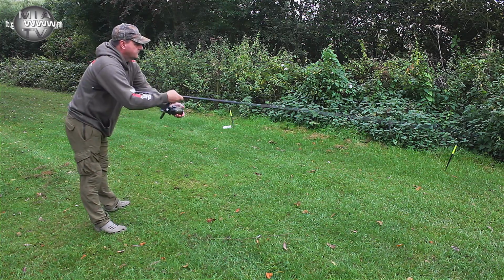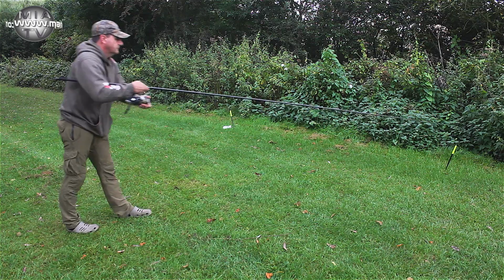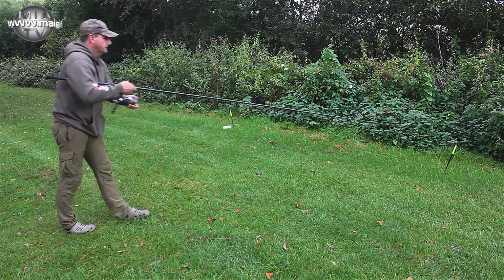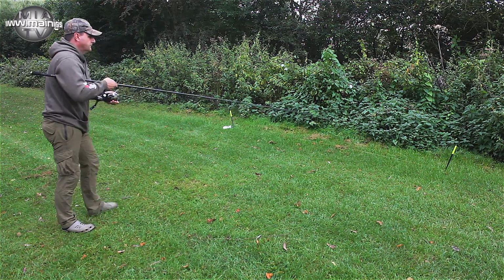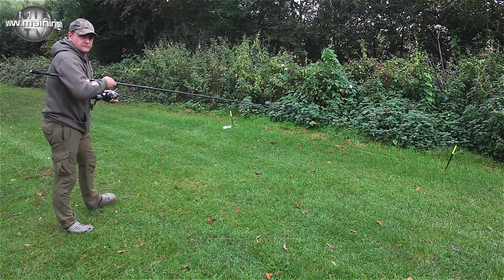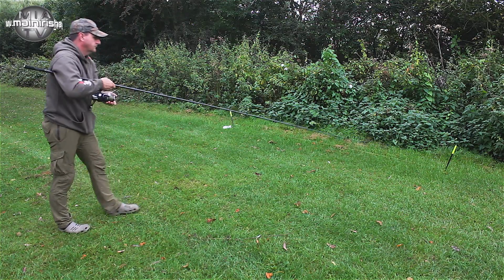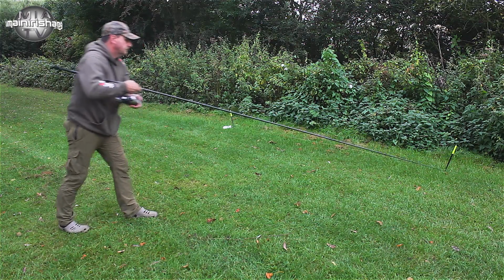But one of the best things I learned this year was to use the measuring sticks, the marker sticks. It increases your accuracy no end. To be able to land your bait on the same spot every time is bound to increase your accuracy. And we proved that in the UK, because the lake we were on didn't fish well for the whole week, but yet we had eight fish between us.